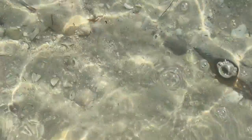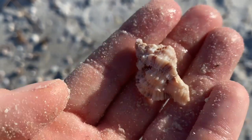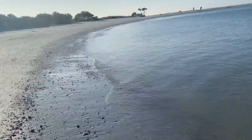Now, there hopefully will be other treasures as I'm wandering down the beach. And like I said, we will examine those. So we're just going to have ourselves a fun time at this beautiful park looking for seashells. So if you're ready to see what's out there for us today, let's go to the beach.